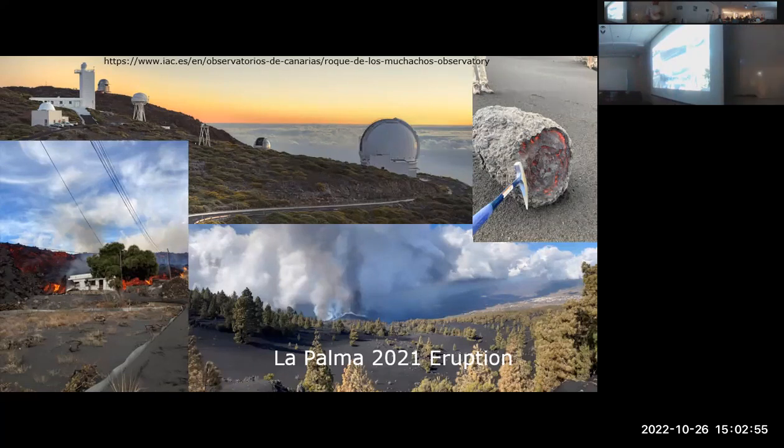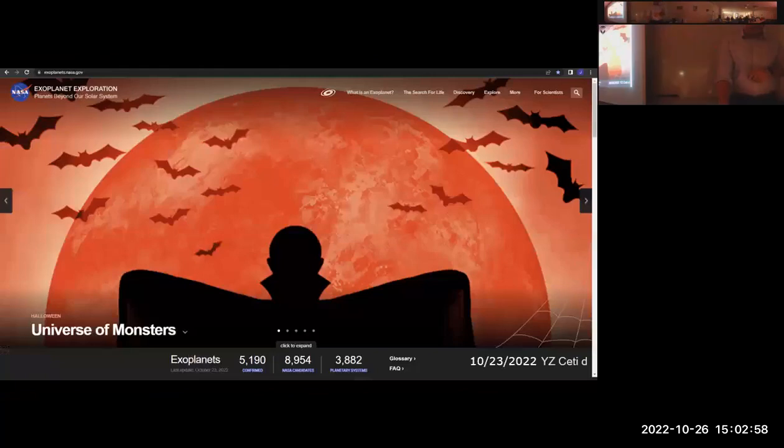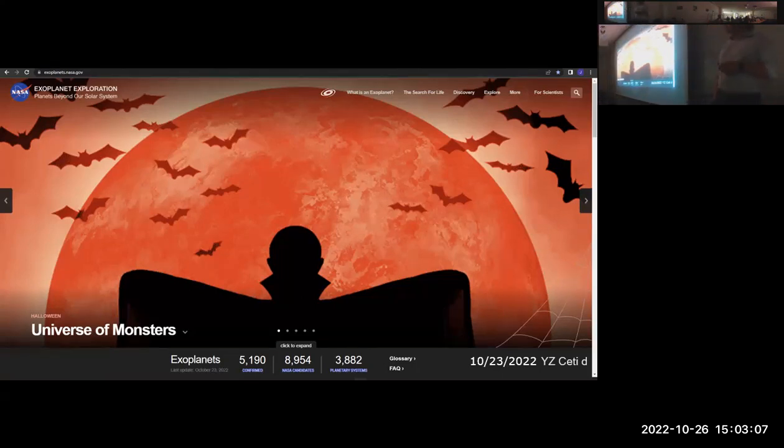I'm not going to talk about La Palma. I'm going to talk about how our isolated calibration point, which is the solar system, fits into this amazing field of exoplanetary science. I just took this off the internet. I think this was on Sunday. So far, there's over 5,000 confirmed exoplanets. There's 9,000 candidate planets, and there's nearly 4,000 planetary systems. So I don't know about you, but I certainly can't keep up with this.